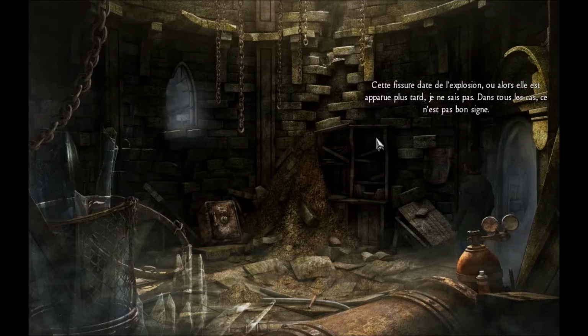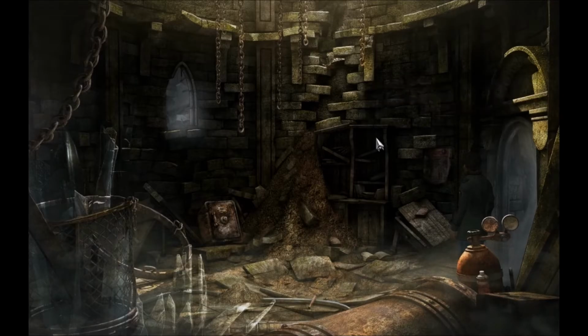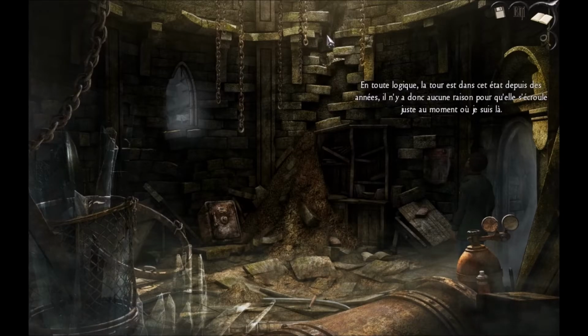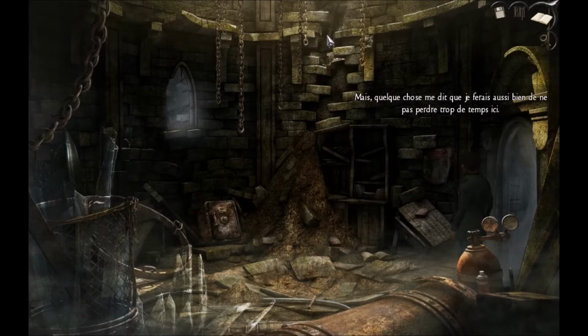Whether the crack goes back to the explosion or appeared later, I don't know. Whichever the case, it doesn't look good. Logic tells me that the tower has been standing like this for years, and so the chances are pretty damn slim that it's all of a sudden gonna collapse this minute, just while I'm here. But my gut tells me that I shouldn't stay here any longer than I absolutely need to.